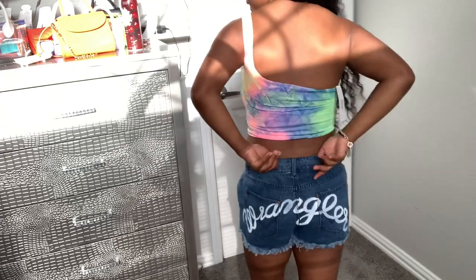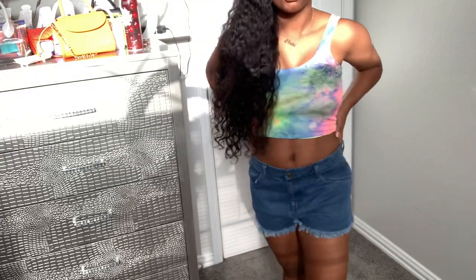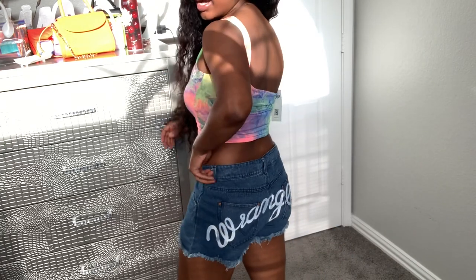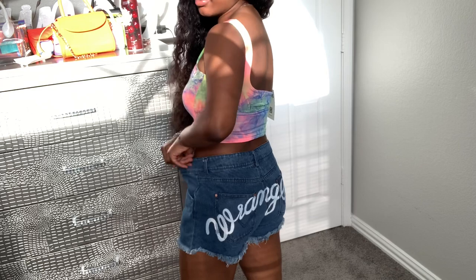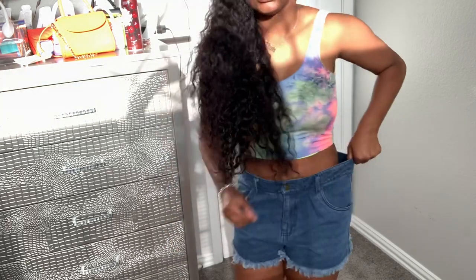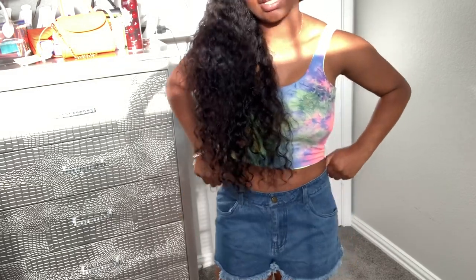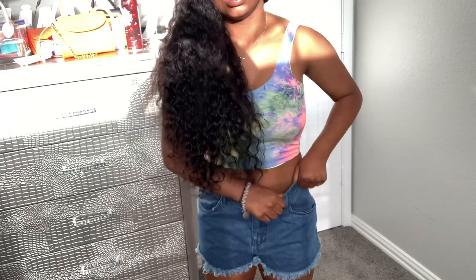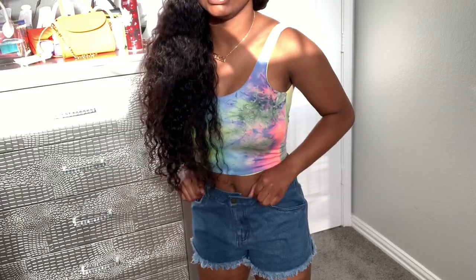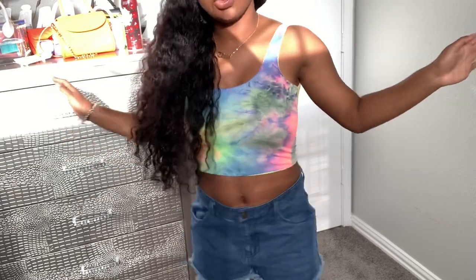Like, the words. Yes, I love these shorts. Like, this is really summery. They are kind of big though. If you get a small, they are still kind of big. Yeah, see, these are small and I still have a lot of room to grow. So, yeah, but it's great material and these are so cute.